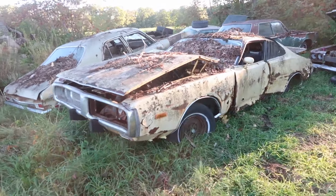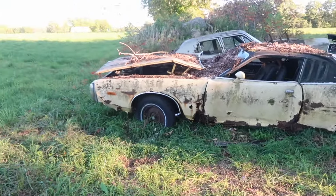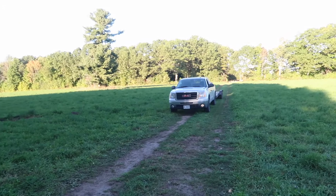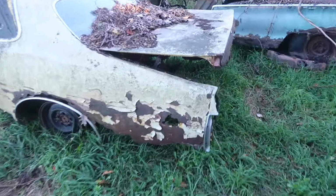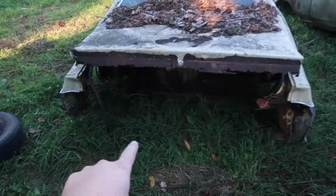It ain't pretty, but there's a lot of good parts on it left still, so we'll get her all loaded up onto the trailer. It's gonna be a bit of a mission. Got my flat deck over there. Got some interior parts in it as well too. The whole back end has been ripped off, but the bumper, I did find the bumper over there where they dragged it out of the woods.